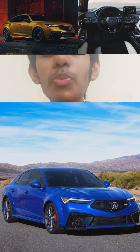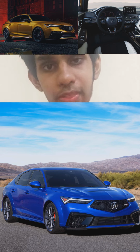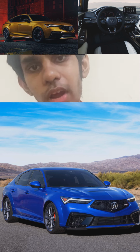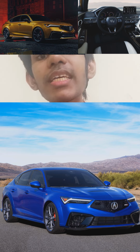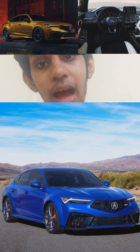But this car desperately needs all-wheel drive and a DCT to complete the package, because at the moment, this car is fantastic, no question, it's brilliant. But all-wheel drive and a DCT gearbox will complete this car perfectly, in my personal opinion. But for that, blame the TLX Type S, because that car is such a failure that they can't make this car more powerful or faster.